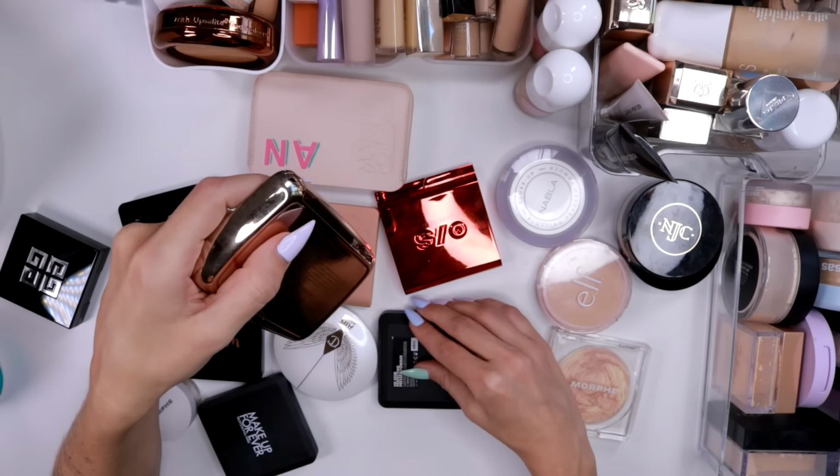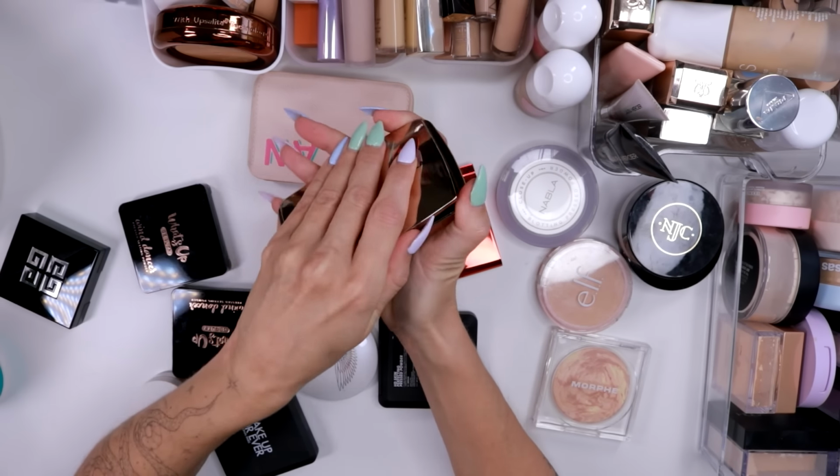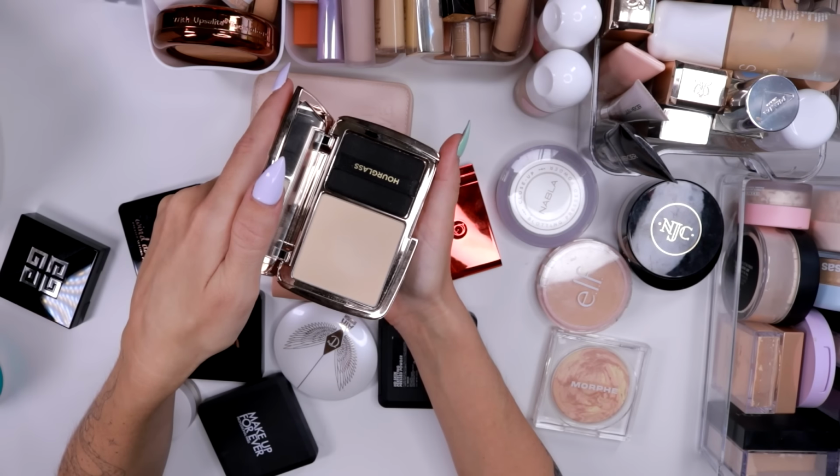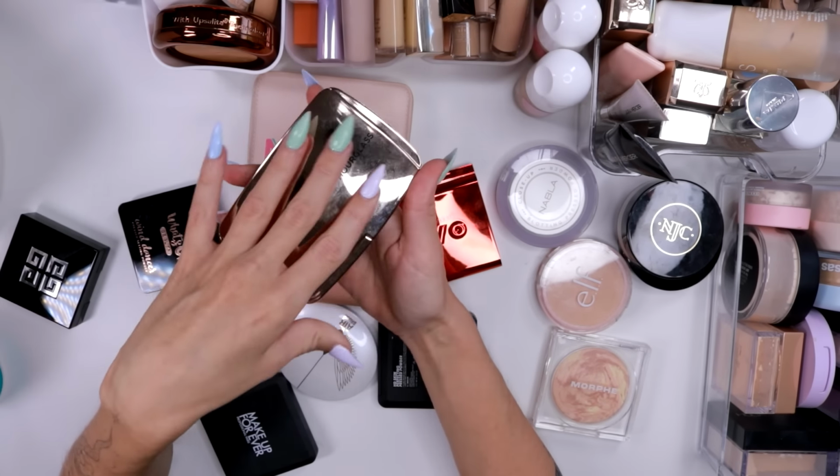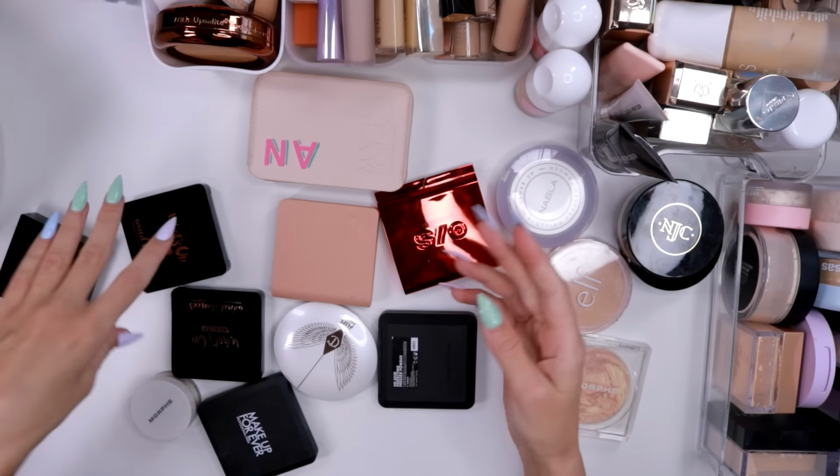And I feel the same about this one. Don't come for me. This is the Hourglass powder. This is kind of mediocre. It does not set my concealer. It looks kind of heavy, and I'm just not impressed with this. And it's so expensive, but maybe somebody else wanted it.